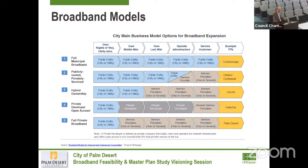Model number three is the model that, in our experience as HR Green, we see most of our municipal clients go down this path, model number three. This is a model where the community, the city builds what's called a middle mile or a backbone network to interconnect all of the city facilities and then potentially some of the anchor institutions like your public safety, your school districts, your libraries, that sort of thing. In this model, the city owns that asset. So you design, you build, you construct that asset, but then you reach out to the private sector to operate it and maintain it, and then potentially build the last mile, which is building it out to the residents and businesses, okay? Again, in this model, the city owns the asset, but you have somebody else from the private sector come in and operate it and maintain it.